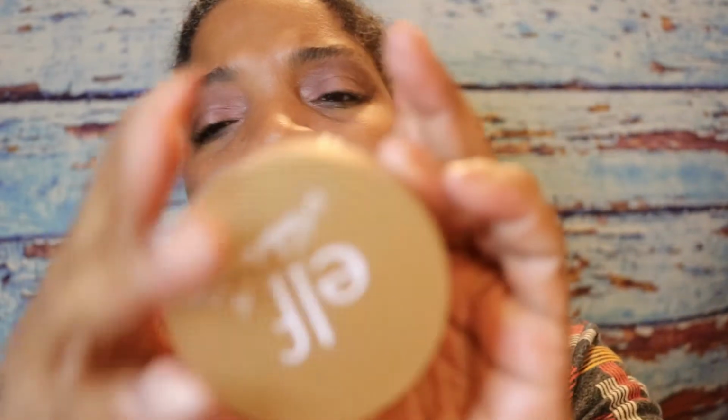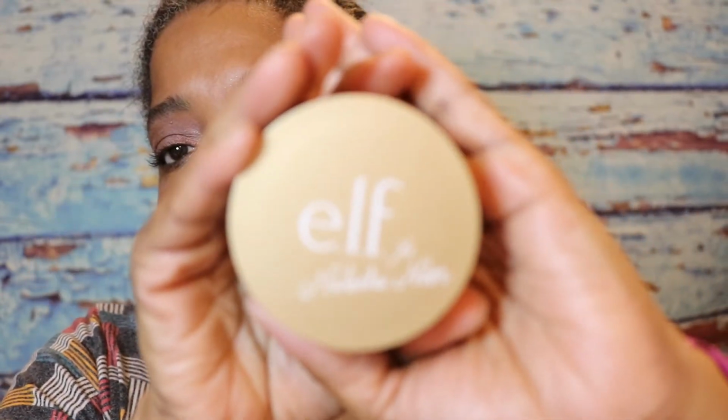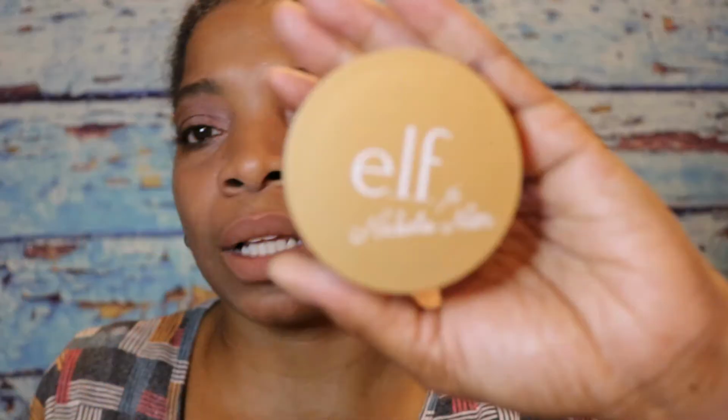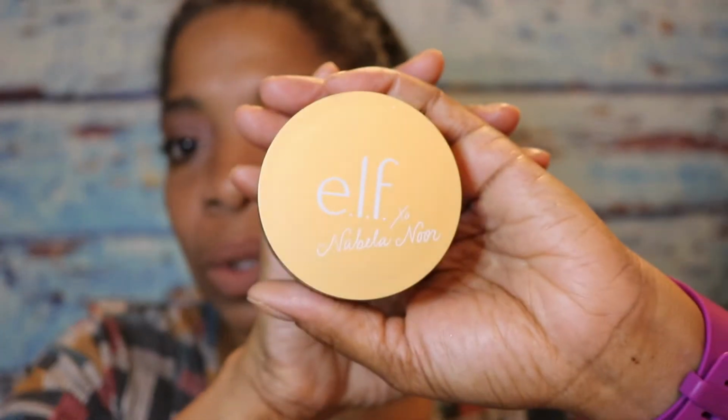Let's check out the highlighter, and I'll swatch it for you. I am so sorry, guys. This is what it looks like. I love the packaging on this. My husband came in. We're about to go somewhere, Wally World. And it does have a peel off turn dial.